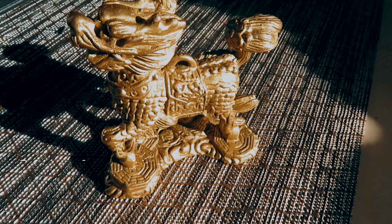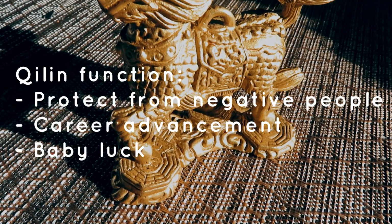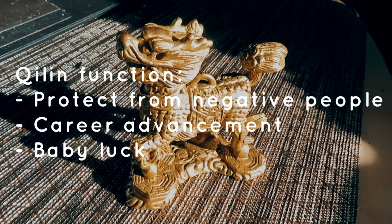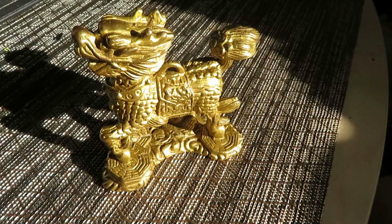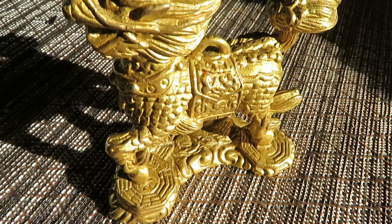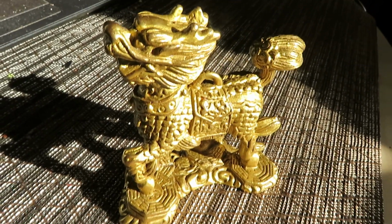The basic function of Qilin is for career advancement and protection from negative people. And also Qilin has a function of bringing in babies. If you are newlywed and you really want to have a baby, Qilin is also related to fertility, because there's a story about Qilin bringing a very smart baby in history. If you are looking for baby luck, you can display a Qilin near the bed.